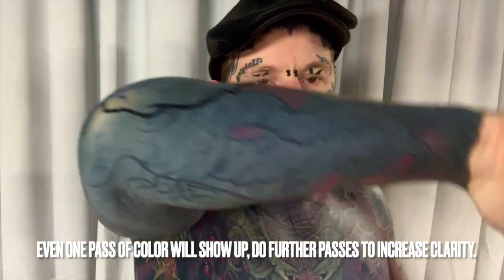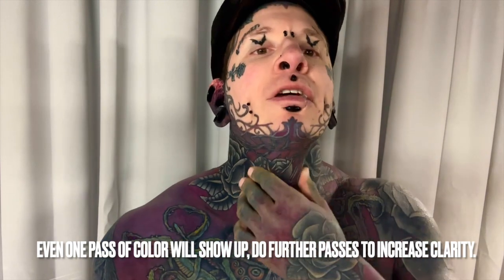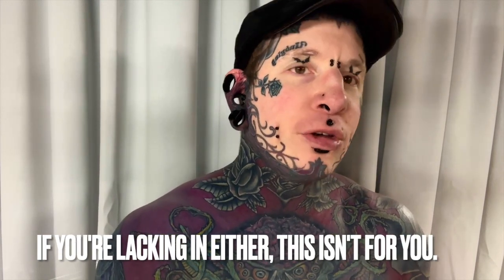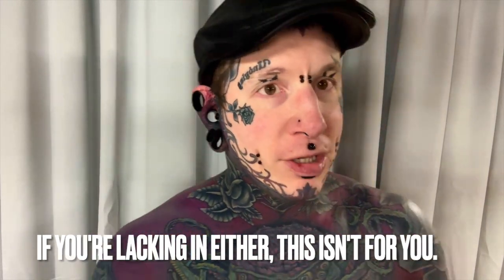And then you see there's other parts, like up here, and in here where that's been done twice and it's more solid. And then my arm, of course, being done 3 times is the boldest of the red velvet that I've done. So it really does scale with your patience and your dedication to it. And nothing good, you know, comes quick with tattoos. Nothing worth having comes easy with tattoos in general.